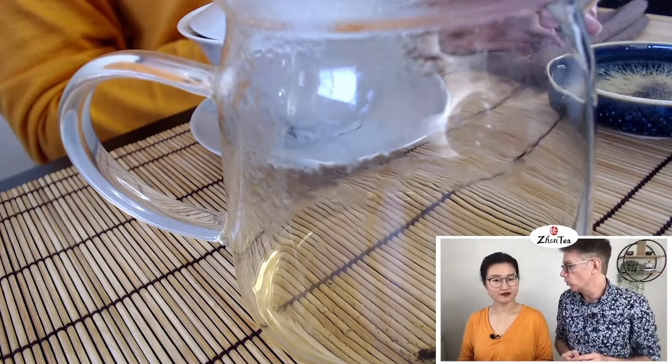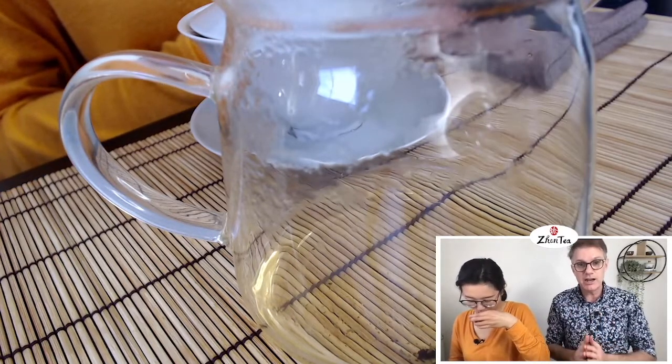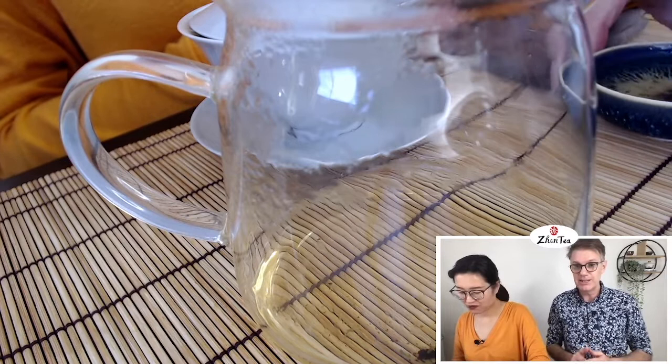Then we did Chen Chuan's Tea Classification in Theory and Practice, a fascinating historical text about where our six tea categories actually come from. And now we're doing an even more historic text. We're going back in time. Now we're 1200 years back in time to the Tang Dynasty, Lu Yu's Classic of Tea. And it's awesome.